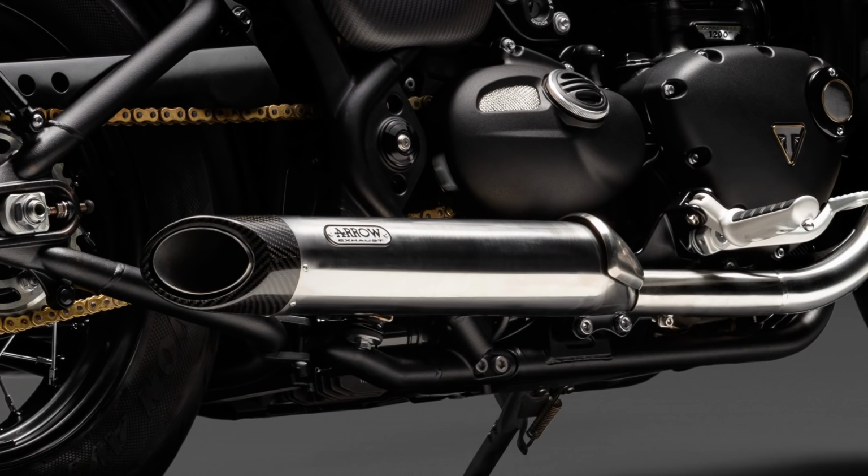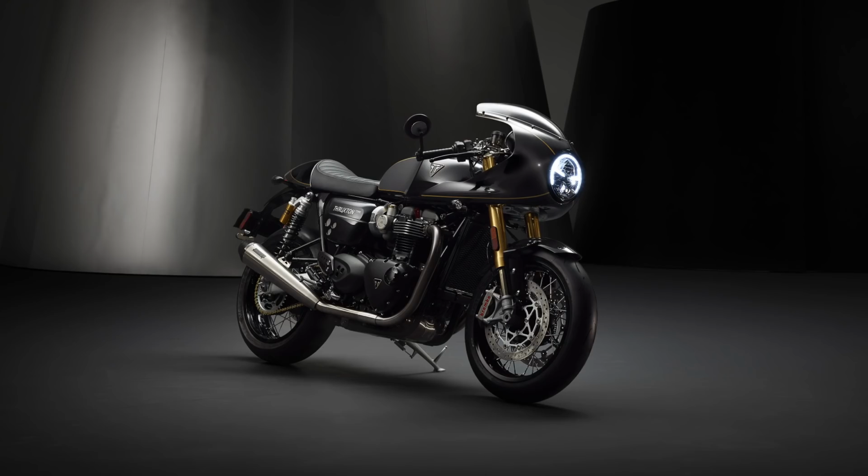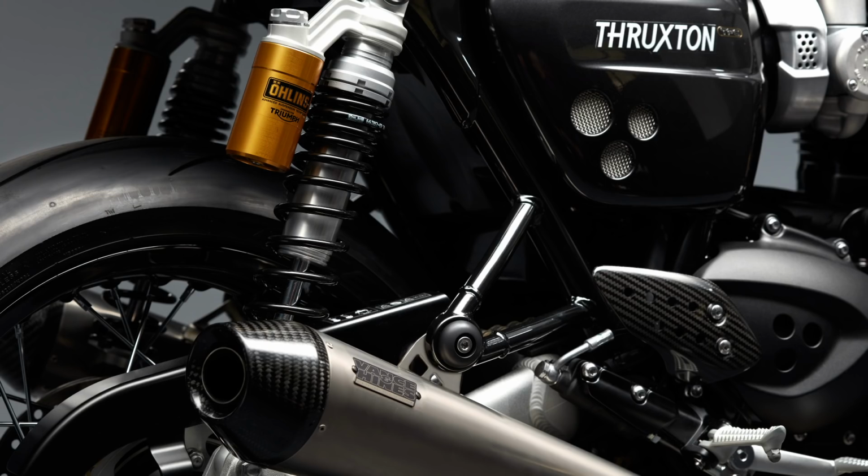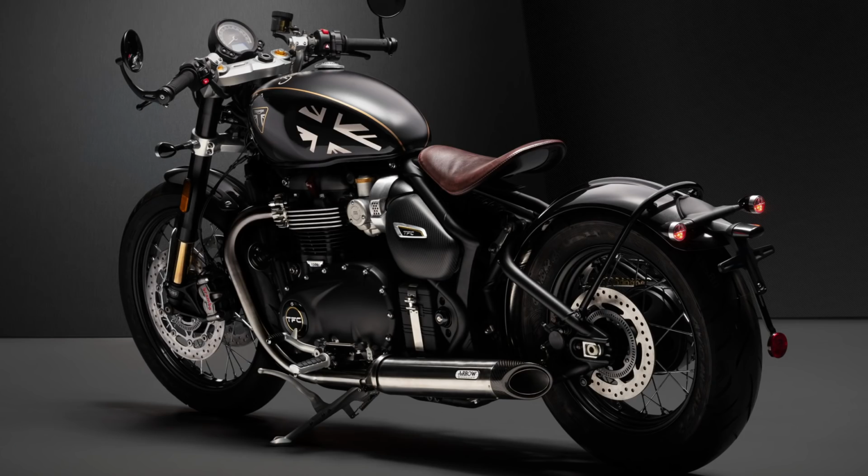The price is yet to be announced, but given that the Thruxton TFC was about £5,000 more expensive than the standard Thruxton R, we can probably expect a similar margin on the Bobber Black, which starts at £11,650. The Bobber TFC certainly looks pretty special to me.